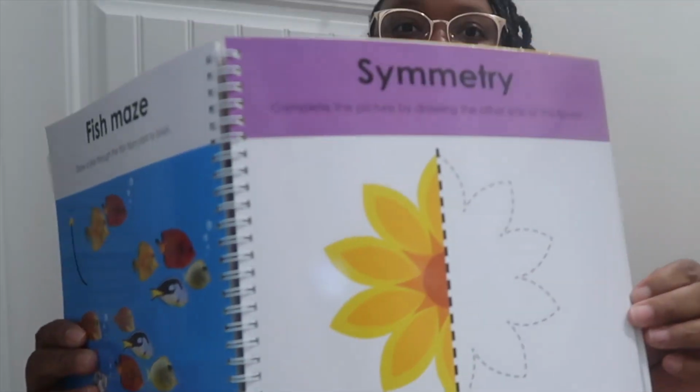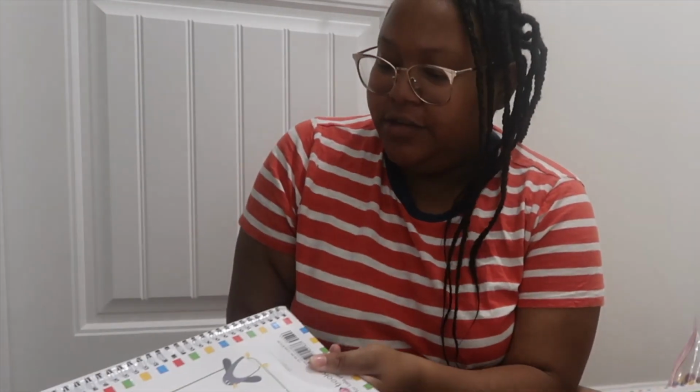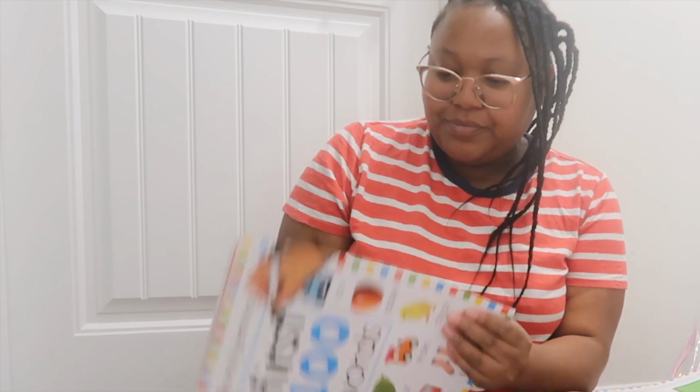So that's this book, and he actually has 2 of those because I used to keep one for at home and one for my mom's house, but somehow they both got here. He also has an ABC one, but I'm not sure where it's at the moment. It's probably at my mom's house.